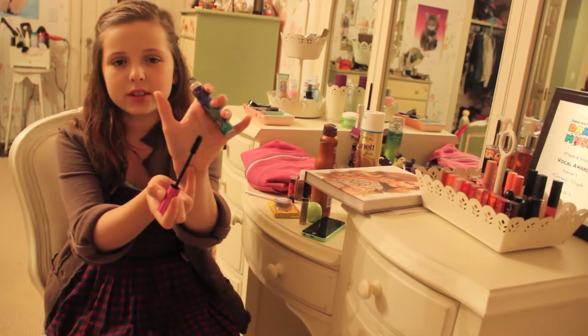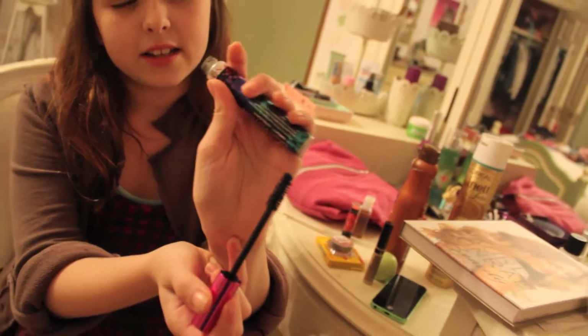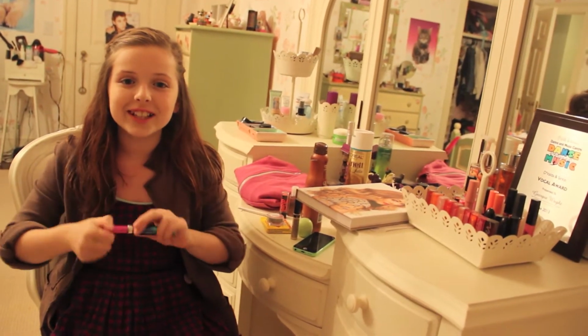And this is what the brush looks like. This is a big boy brush, and usually I do not like big brushes. I like the smaller ones because I feel like they grab my lashes better. But this one really gets it from root to tip. I'm wearing it right now and I really like it.